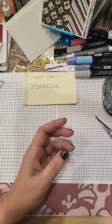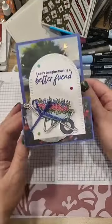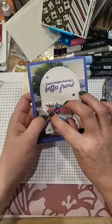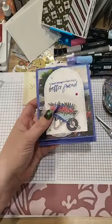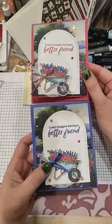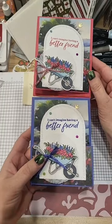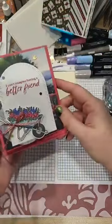All right, so that was card number one. And so, Joanne, we also did an Orchid Oasis. I am a fan of the Orchid, I think. I think I like the Orchid better than the Melon Mambo. But they both go well. Same paper, same coloring. Let me know which one you like.